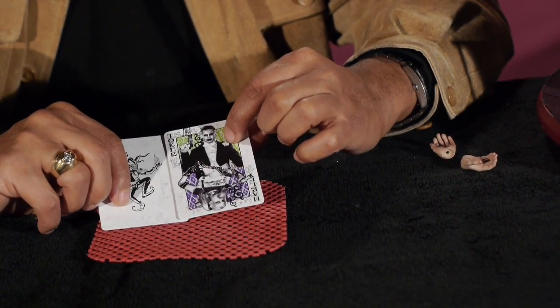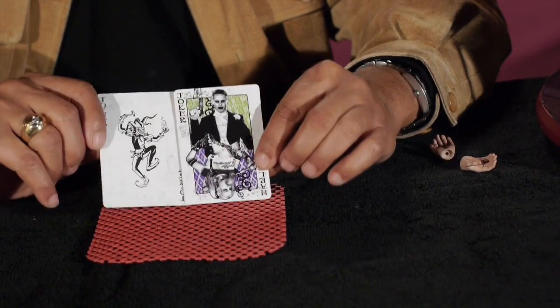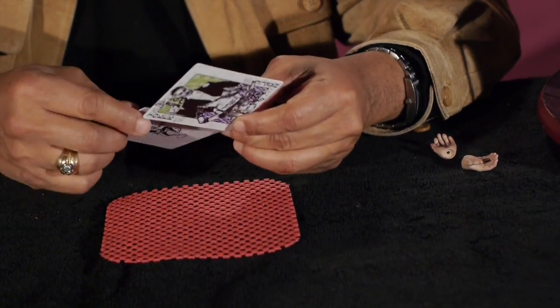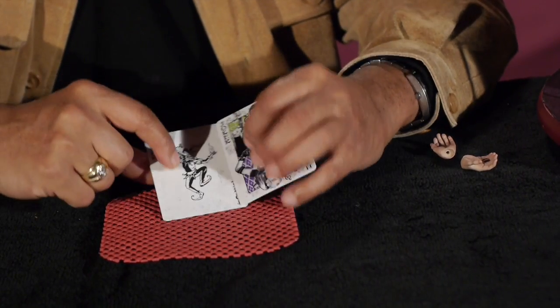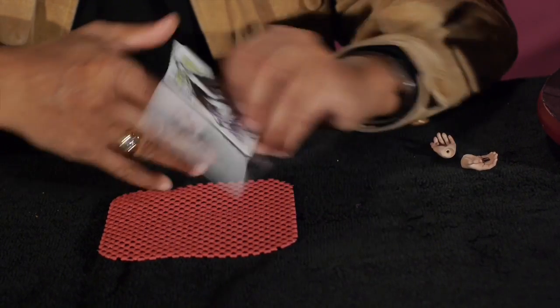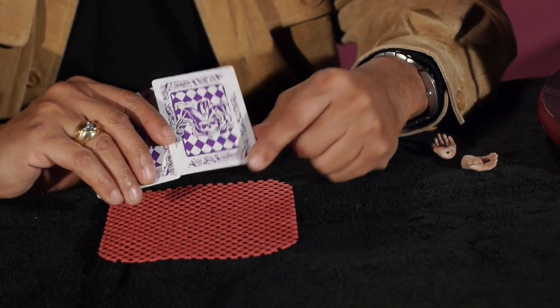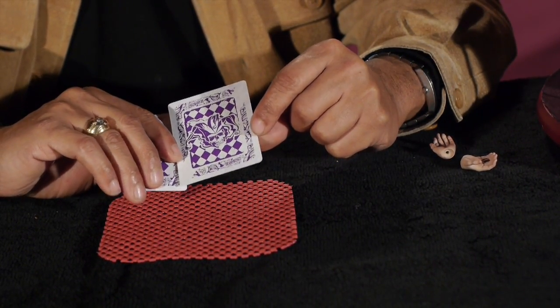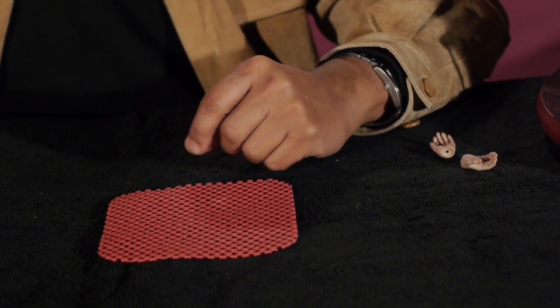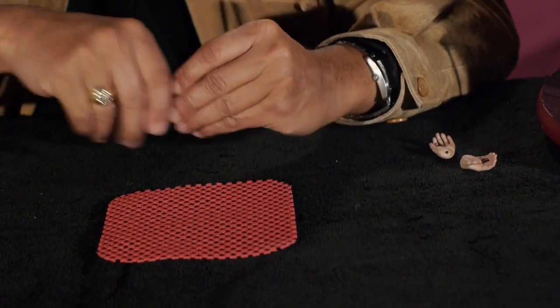On the top is Joker, Jared Leto, and on the bottom is Margot Robbie as Harley Quinn. Flip it around, do it like that. You get another artist rendition of a Joker from a deck of playing cards, and on the back you get a skull-like face of a court jester, says Joker. Very cool. You get 2 extra pegs.